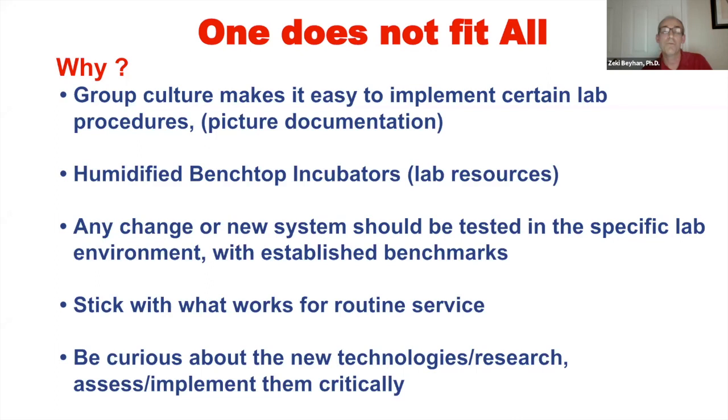But of course, we all have a science background, and we are all scientists to start with in this whole process. So my philosophy is, we should be curious about what's happening, see the new technologies, new research, and what's coming into the laboratory. But of course, always critically test those, and after that, implement them. That's my overall take on the culture system.